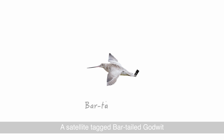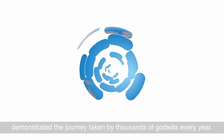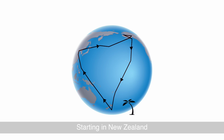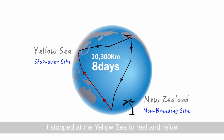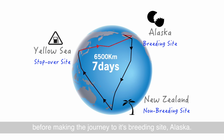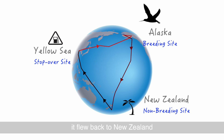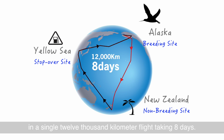A satellite-tagged bar-tailed godwit demonstrated the journey taken by thousands of godwits every year. Starting in New Zealand, it stopped at the Yellow Sea to rest and refuel before making the journey to its breeding site, Alaska. After successfully breeding, it flew back to New Zealand in a single 12,000-kilometre flight, taking 8 days.